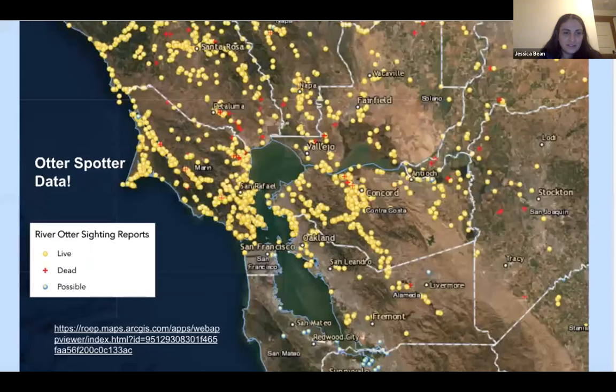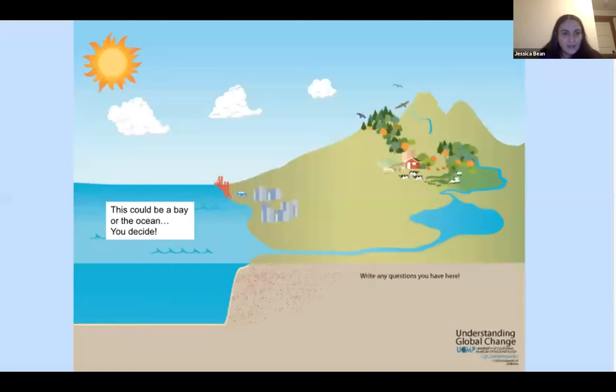And Megan also shared a data set with you that's based on her otter spotter citizen science observations that shows all of these yellow dots are observations of live otters that have been reported by citizen scientists or community scientists in Northern California, which is very exciting. So using that information, again, and your prior knowledge and your experience on the Bay, we'd like to engage you in an activity to, again, model your ideas of what you know and what you're thinking based on your prior knowledge and what you've learned so far.